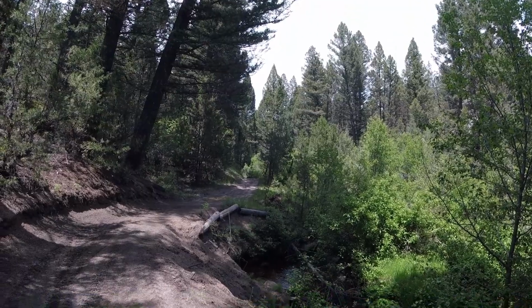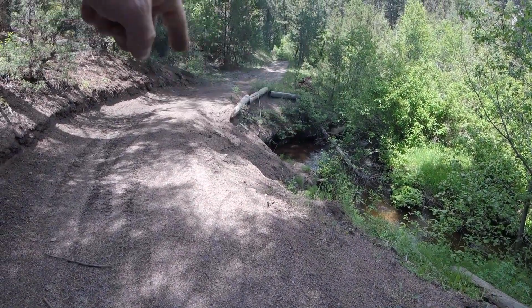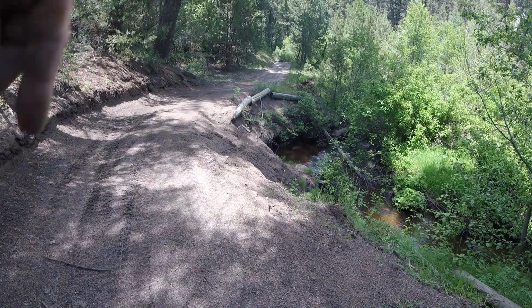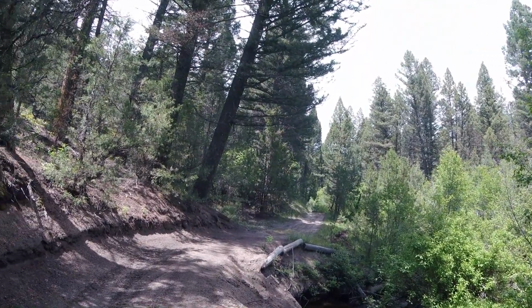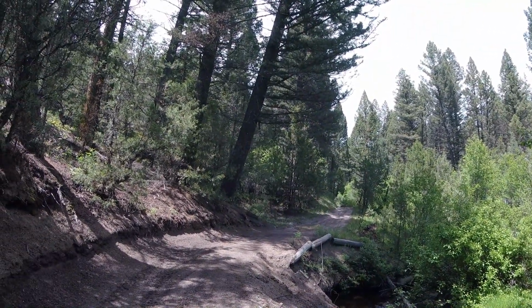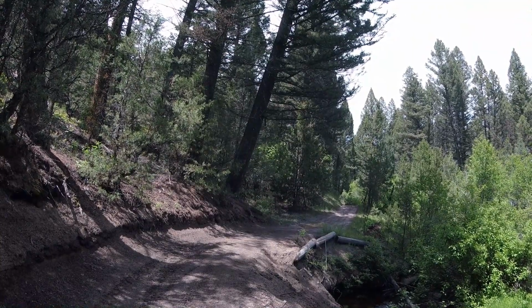I'll point you down real quick. You can actually see the rebar sticking out of the ground from the old trail erosion barrier that they had put in place. So you really want to be careful in a place like this, all right? So I'm going to queue up when we get closer to the adit and tell you a little bit more about it.